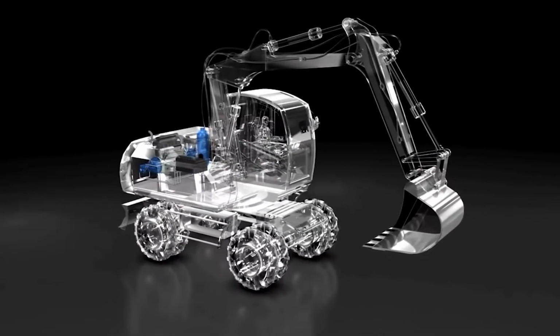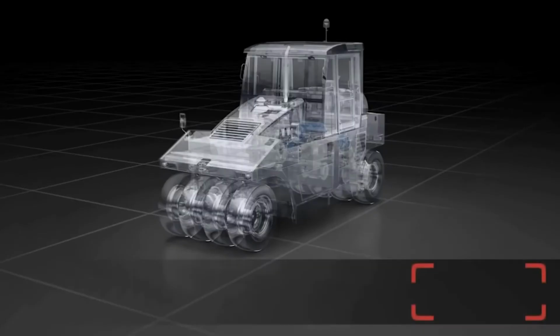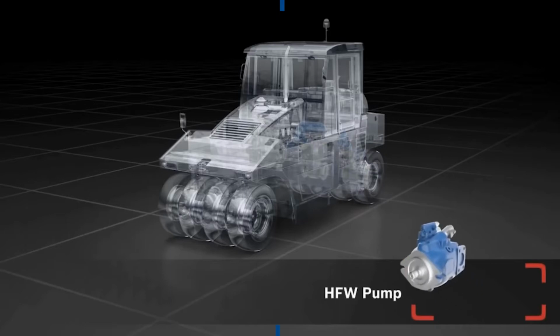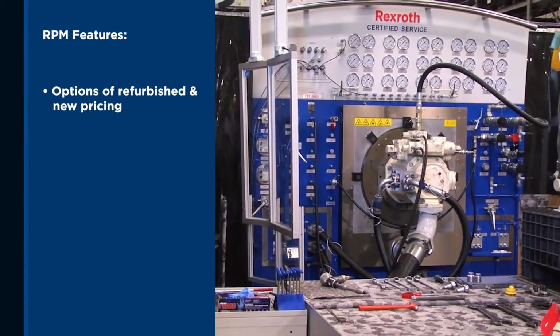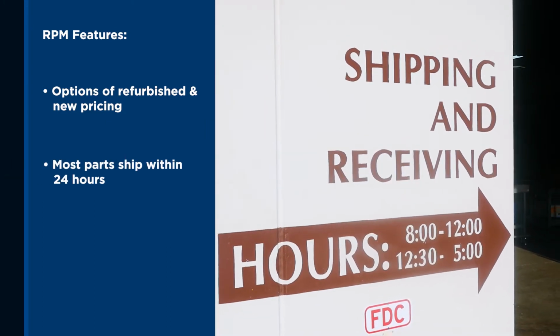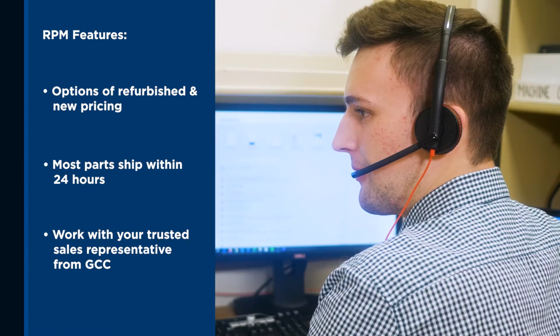As a Rexroth authorized distributor, GCC has quick access to new and remanufactured Bosch Rexroth pump and motor replacements for a large variety of mobile equipment. The RPM program features the options of refurbished and new pricing. Most parts ship within 24 hours, and you get to work with your trusted sales representative from GCC.